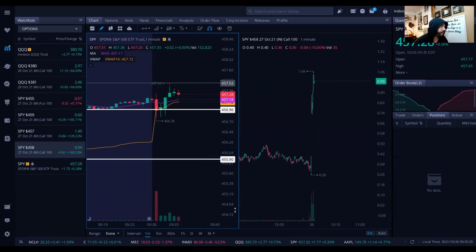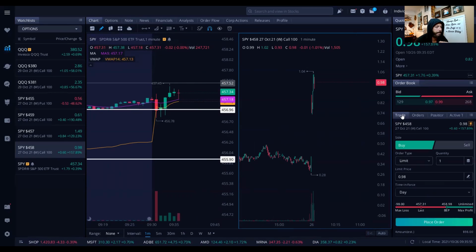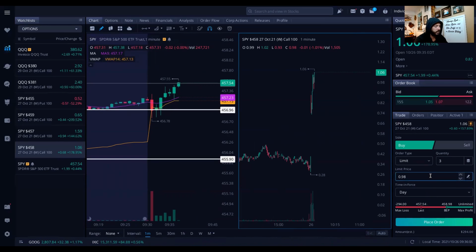Maybe we can get in for a quick scalp long. Let's see if it holds up. Remember, when we gap up this much, you're looking at a SPY that's already up $1.70 on the day. It does look like it's going to hold. So I'm going to get in here. Let's just go three contracts. Let's go.